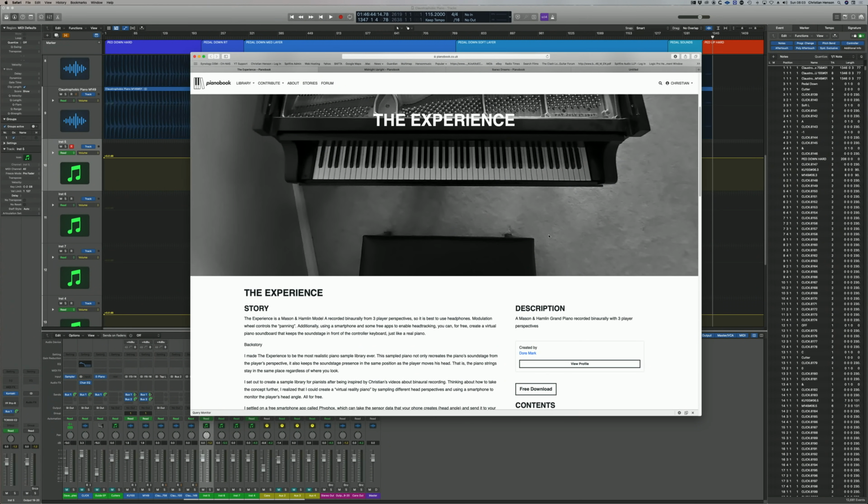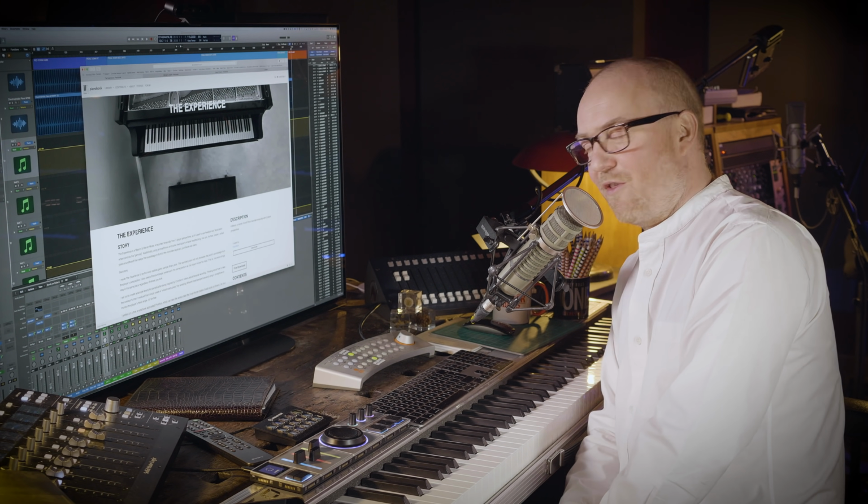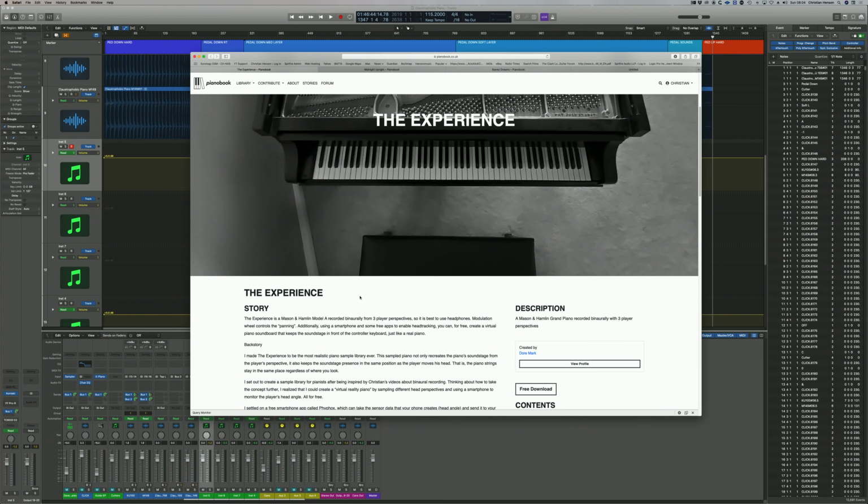The Experience is a Mason and Hamlin Model A recorded binaurally, so we have a binaural theme today. So it's best to use headphones. The modulation wheel controls the panning, and additionally, using a smartphone and some free apps to enable head tracking, you can, for free, create a virtual piano soundboard that keeps the soundstage in front of the controller keyboard, just like a real piano. Awesome.